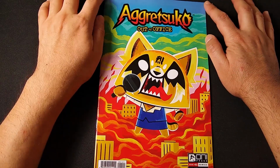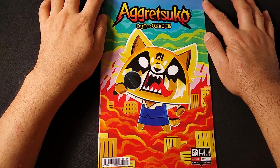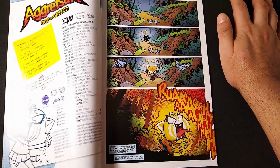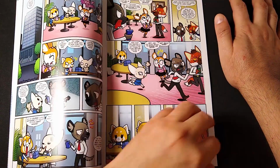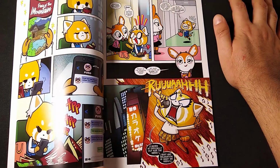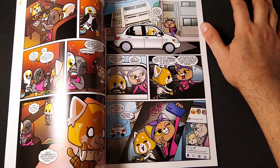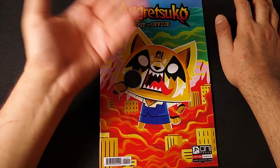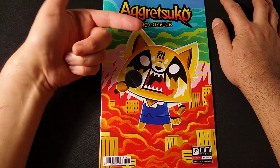Did someone say Aggretsuko? Here we have Out of the Office number 1. This is variant cover number 2. This one's everyone's favorite karaoke-loving office worker. I love that art. So relatable with that karaoke as well. What's your favorite karaoke song to sing? Give me something easy like Blitzkrieg Bop and I'm there. But what about you? Tell me in the comments.